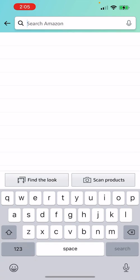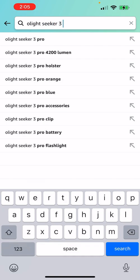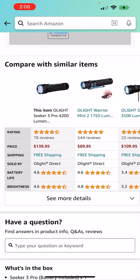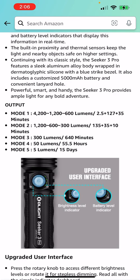Now, if you want to get a little fancier and a little brighter, and they have good run times, I actually recommend the Olight Seeker 3 Pro, which is 4200 lumens. This one's also a really good light. Good run times, and it charges through magnetic charging, which is kind of weird from a Chinese manufacturer, but it's actually really good. 5 lumens is 15 days, which is very impressive because it's actually very bright. Trust me when I say it does last up to 15 days. I've tested it. 50 lumens is over 2 days, which is extremely impressive.